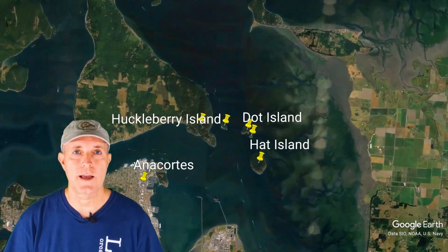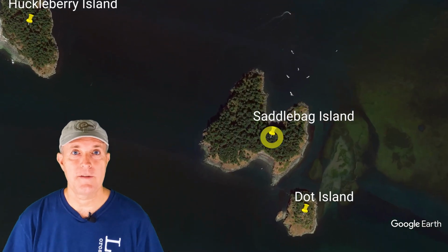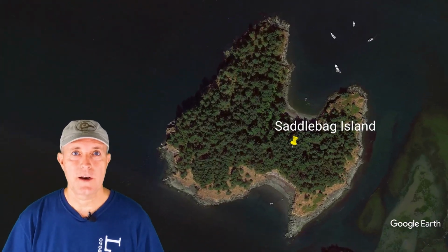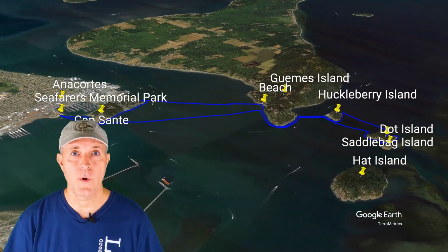My next kayaking adventure takes me to Saddlebag Island, which is part of the San Juan Islands, so world-class sea kayaking. Saddlebag sits within a cluster of 5 little islands. It's just off Anacortes, so you can paddle there within a day trip and no ferry ride required.